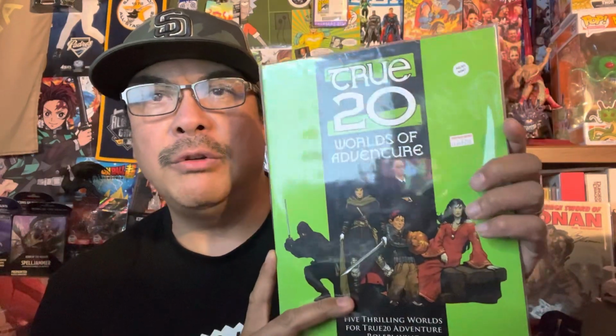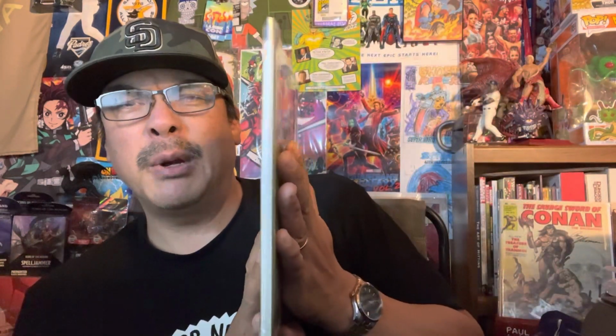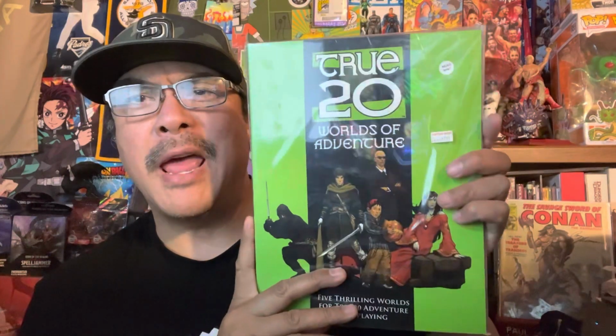It's True20 Worlds of Adventure. It's just a bunch of different adventures set in different worlds. I ended up getting that, and this was only like $8. And a pretty thick volume. So I'm going to read through this and use it in one of my D&D games.